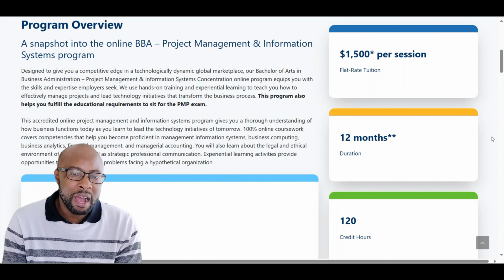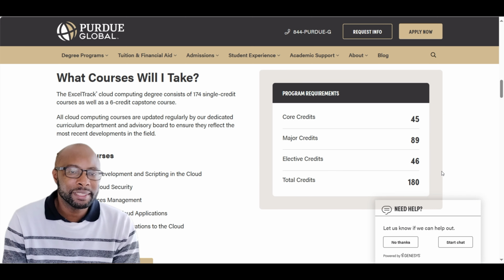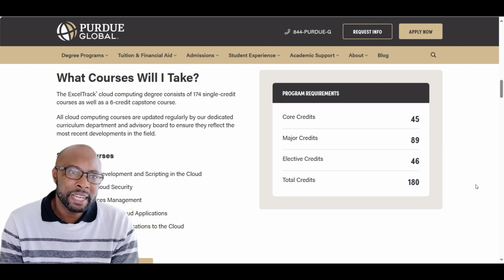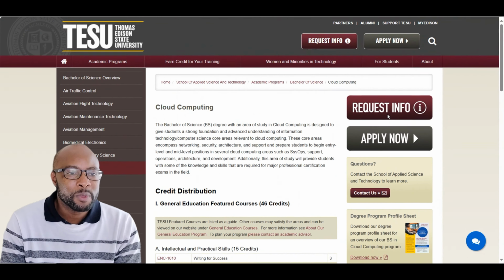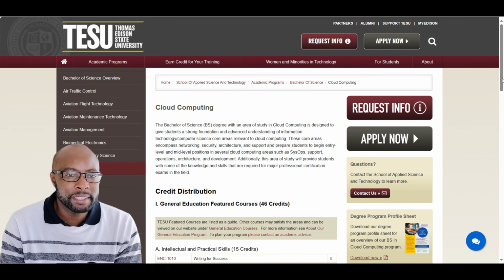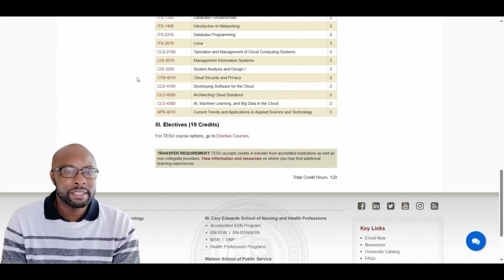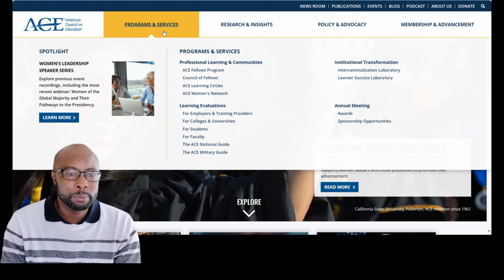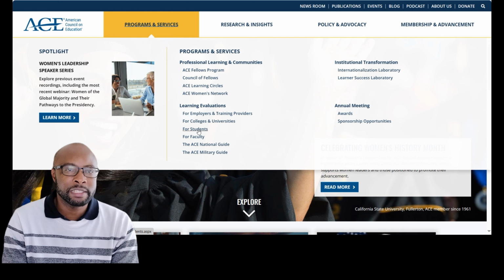Most degrees are 120 credits degrees. Purdue is a 180 credits degree. So 75% of 120 is 90, and 75% of 180 is, I think, 135. So you need to get 135 credits in advance if you're going to Purdue University, and you need to get 90 credits in advance if you're going to pursue your degree at UMPI or TESU or any other alternative out there.